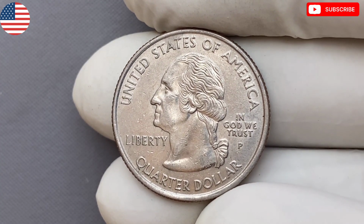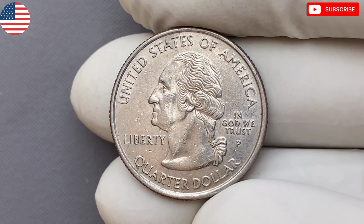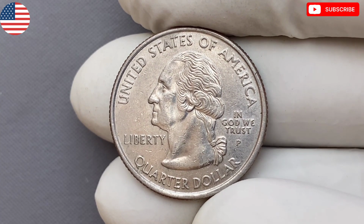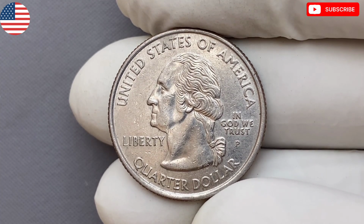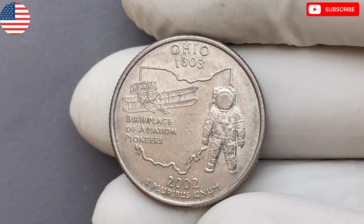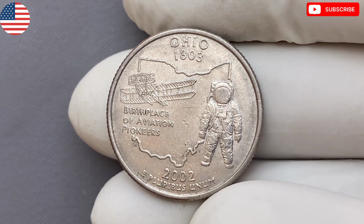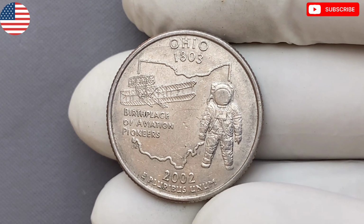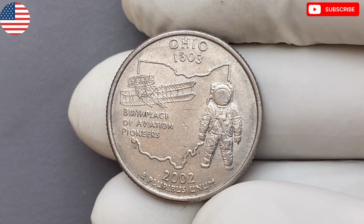Then there are off-center strikes, where the image isn't properly aligned during minting. Imagine a coin where the astronaut or parts of the inscription are shifted far from their usual position. That kind of rarity, collectors go wild for it. And don't forget the clipped planchet errors, where a part of the coin is literally missing, sliced off during the minting process. It sounds like a mistake, but for coin lovers, these imperfections are pure perfection.